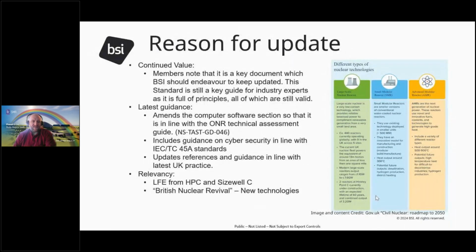Latest guidance. So it brings in the latest guidance from a range of issues that have developed over the last decade. It amends the sections on computer-based systems, programmable systems, and aligns that better with UK expectations in terms of the regulators' expectations. It also includes guidance on cybersecurity, an area that you'll hear more about in a moment through Guido, and an area that is fast moving at the moment. So it's important that everyone is aware of those changes. And other international standards have changed in that period, so we just wanted to make sure that all the references and guidance were in line with those latest IEC standards and good practice.